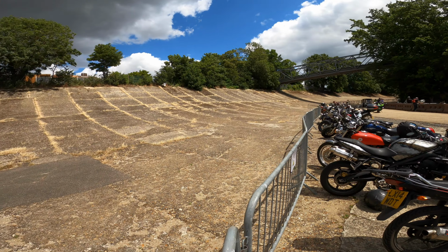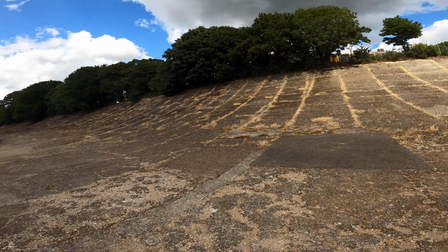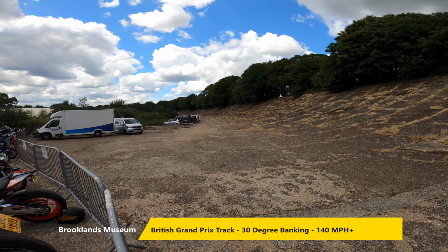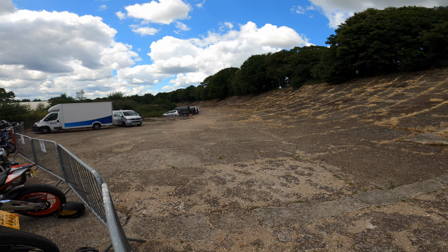I am standing in motorsport mega history. This is the Brooklands banking behind me, and it's the Brooklands racetrack. This is the first ever racetrack purpose-built for motorsports. It was built in 1907, and behind me is the really high banking. You can't walk on it because it's very unstable and dangerous, but it is utterly amazing to think that old cars used to go 100 miles an hour up the banking. Just absolutely amazing. And this is part of the Brooklands Motoring Museum.